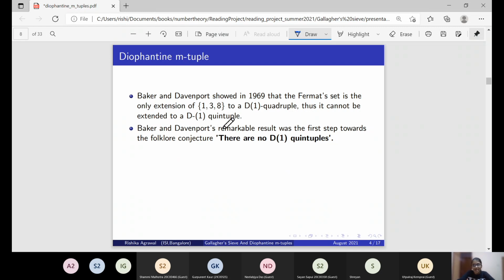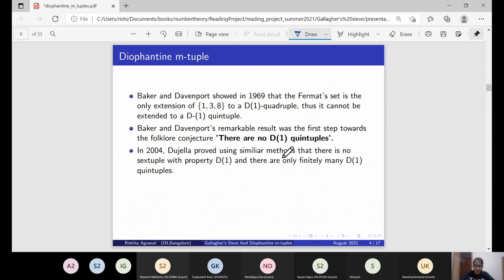So this step of Baker and Davenport was the first step towards the ancient conjecture, which states that there are no D1 quintuples. This conjecture is very old, but the proof was not available to us until recently, like in 2018. At the end of 2018, we got a proof of this conjecture that there are no D1 quintuples. In 2004, Dujella proved using similar methods that there is no sextuple with property D1, and there are only finitely many D1 quintuples.